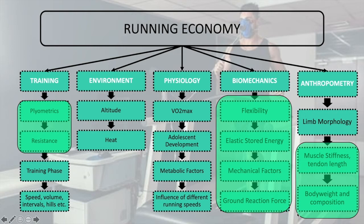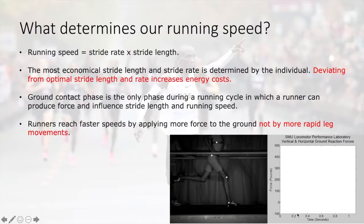So we can look at working on our plyometric ability, and we can start to work on our resistance training. We can also work on flexibility, the elastic stored energy, which I'll go through in a moment when I talk through plyometrics. And we can look at ground reaction force. And then we can also look at our muscle stiffness and our body weight and composition.